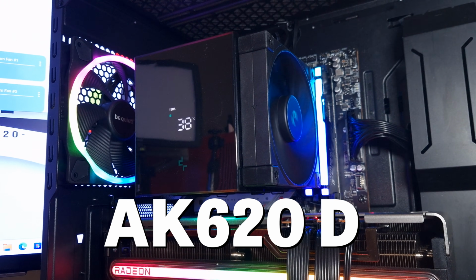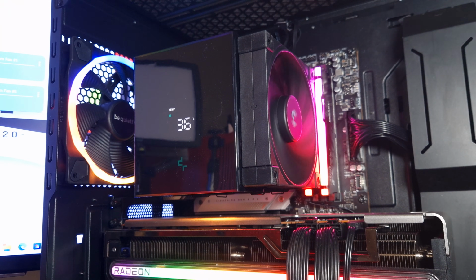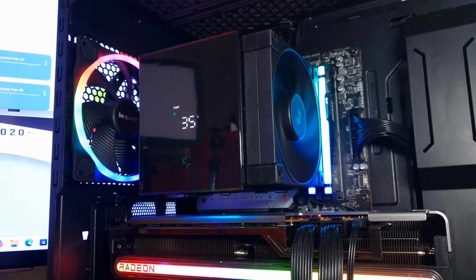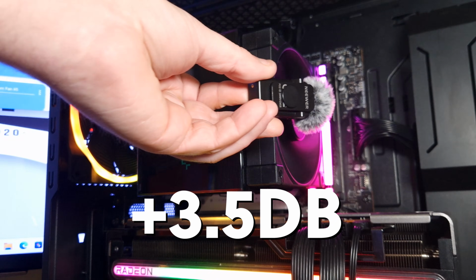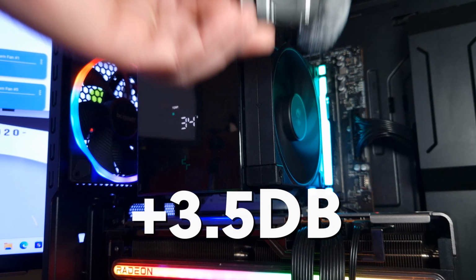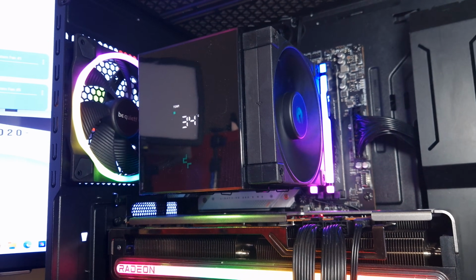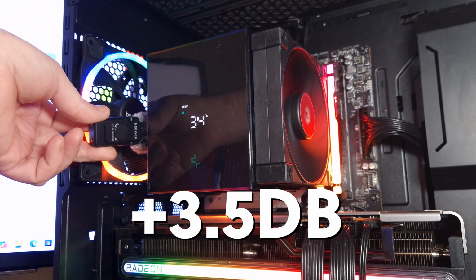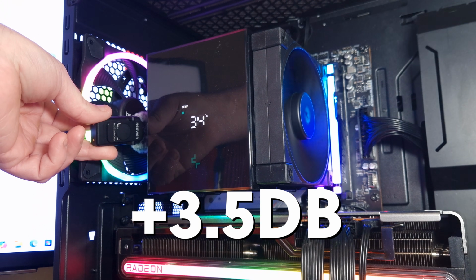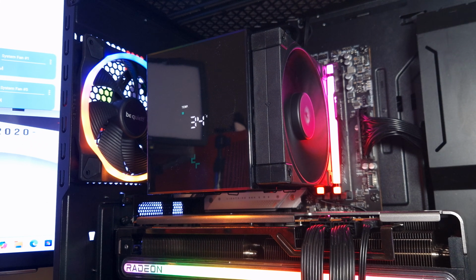This is the AK620 Digital at 50% fan speed. It's very quiet at 50%. Now, 100% fan speed. It's definitely louder, but it isn't the loudest air cooler ever.